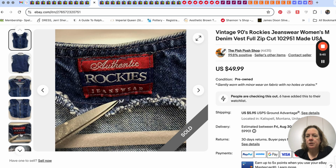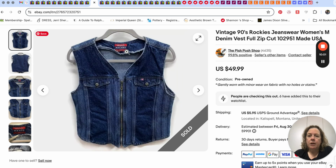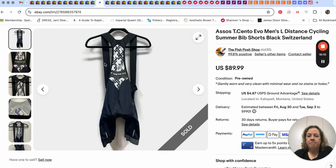Next up is a vest by Rockies. We have sold the Rockies Western style jeans before, so we were happy to find this vest. $35 is the offer that we ended up taking. We just know to be on the lookout for that brand, and that was the first time finding anything by them other than pants.